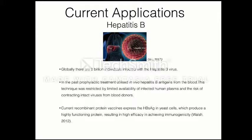Recombinant proteins are also used to guard against hepatitis B. Globally, there are 2 billion individuals infected with hepatitis B virus, which targets human liver cells, while 1 million people die from complications each year.